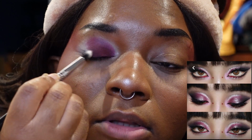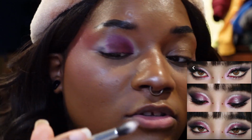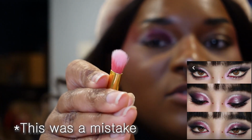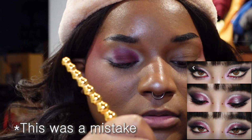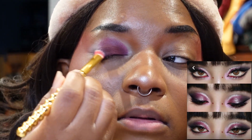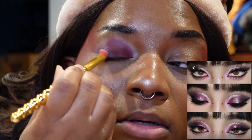Oh, this brush is so thin. It'll take me forever if I use that brush. I'm actually going to use this bigger one that's also kind of curved. Tap, tap, tap, tap, tap, tap. These shades are on the powdery side. There we go.